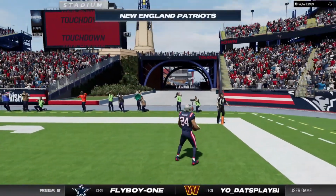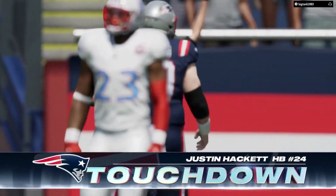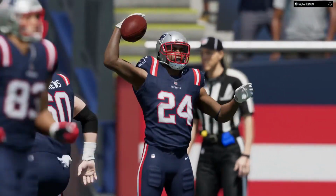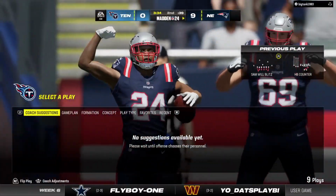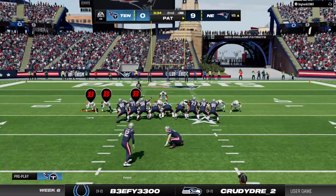And he's in. Touchdown, Patriots. A great effort there. His first rushing touchdown on the year. And the Patriots are able to extend their lead. And they drew up the counter there. It worked. They're glad they drew up the counter.